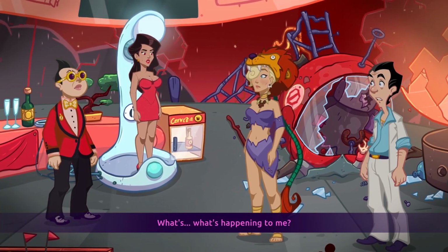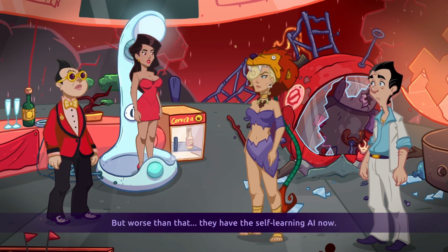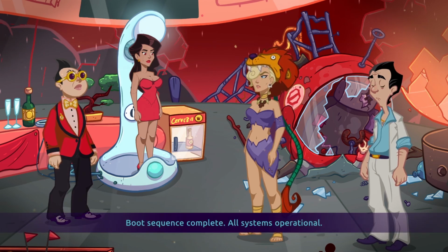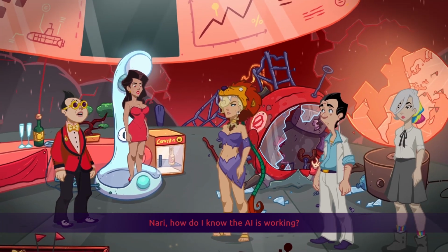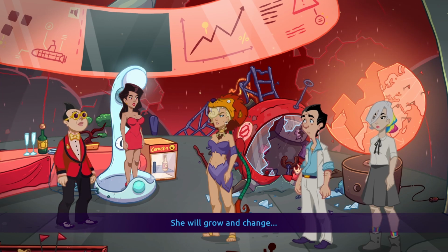Quiet! What's happening to me? Larry! Pi! She's gone, Larry. But worse than that, they have the self-learning AI now. Boot sequence complete. All systems operational. Larry, how do I know the AI is working? Well, if it's truly self-learning, this PiBot will become more and more natural when it interacts with humans. She will grow and change.